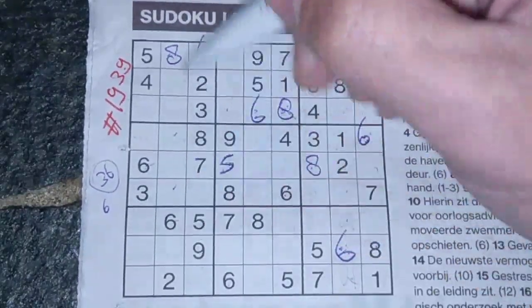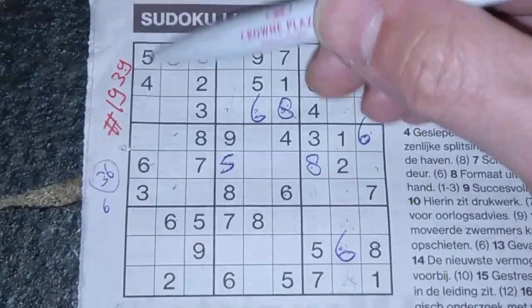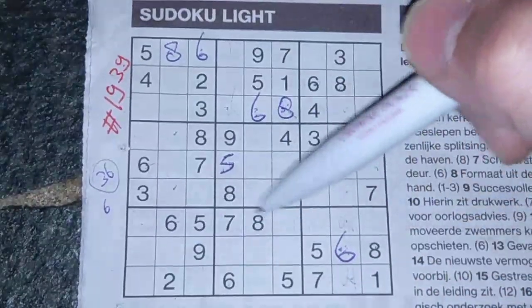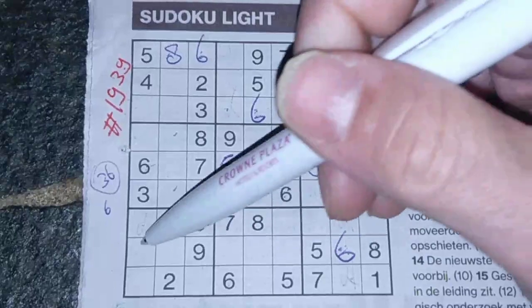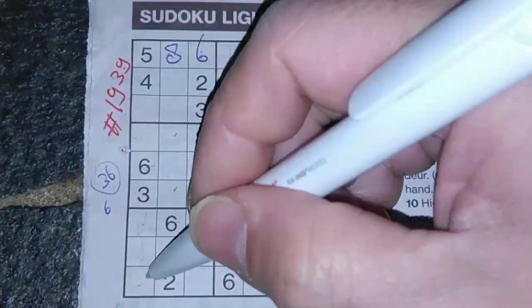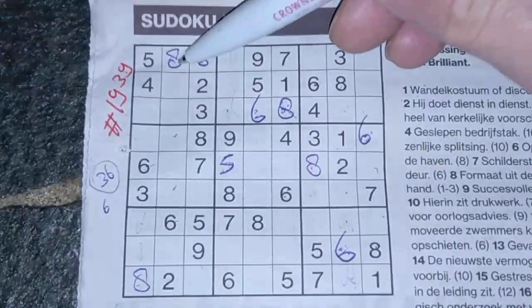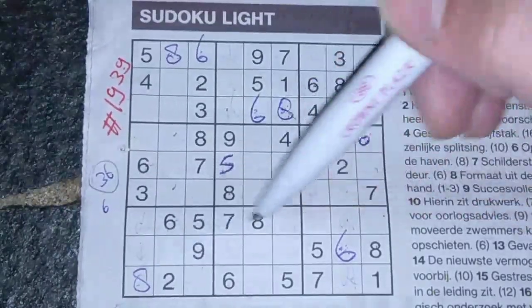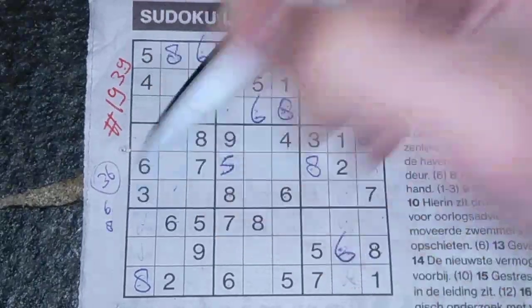8 in the third column, 8 in the second column. So in the first column, only 3 places for the 8 should be here, here or there. We see here an 8, no 8 there. Here an 8, no 8 there. The only place for an 8 should be there, and all the 8s are used. I can see digit number 2.